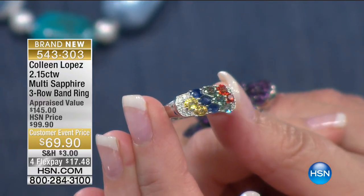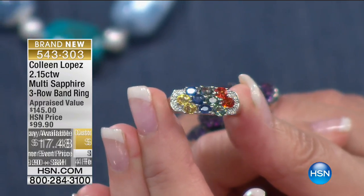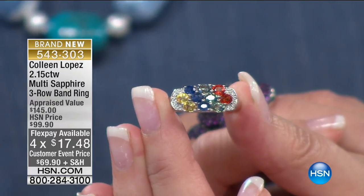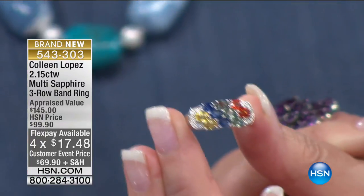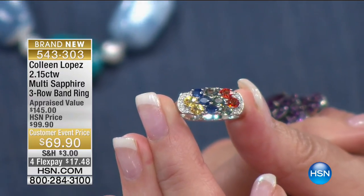I know, $69.90. What in the world? $69.90. This is like a gift. I saw this, I thought this was an error. I just literally thought that was an error. It's a brand new ring. I thought this ring was going to be, I don't know, $200 at least. That's all genuine fancy sapphires.